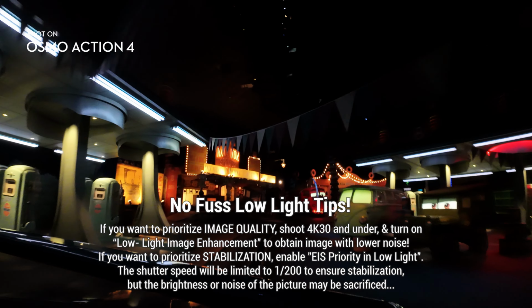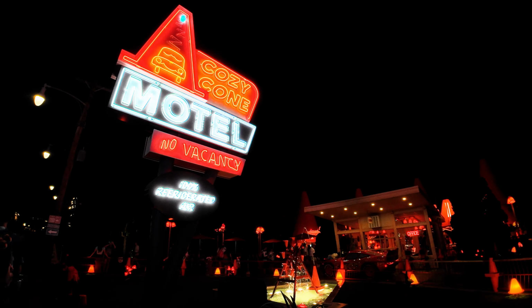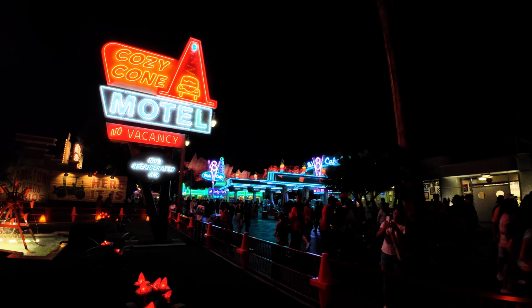Now, auto night mode is okay. If you don't want to fuss with the settings, it looks fine. But as we've shown you earlier in the Star Wars ride, if you take some time and learn your settings, you'll pull off smoother results.